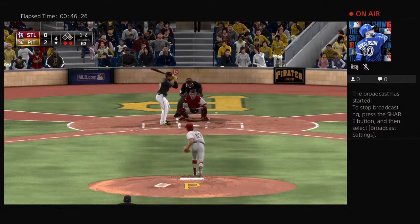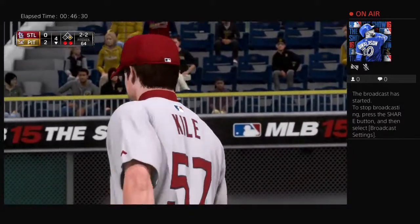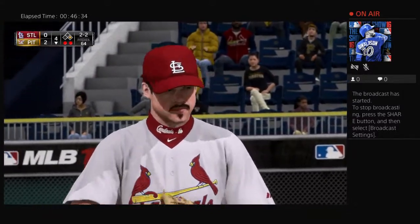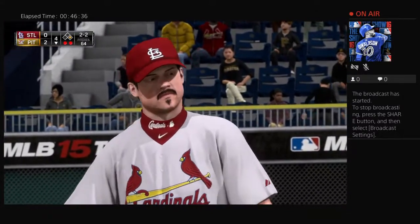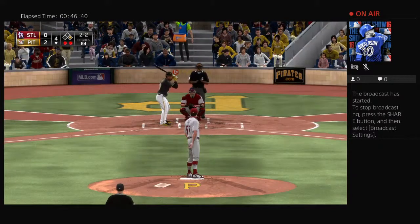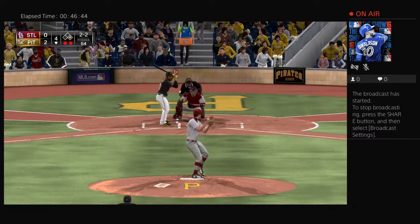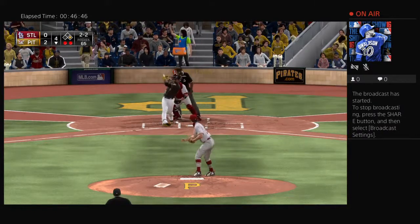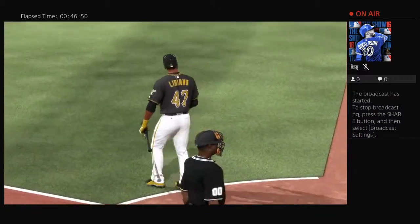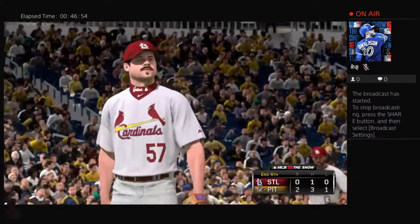Now another 1-2. And the fastball, easy to lay off that time. 2-2. Whoa, that one definitely took off on him right there. He's lucky that thing didn't go all the way to the backstop. Two out with the man at first. Here comes a 2-2. Got him. One left for Pittsburgh. They're up 2-0.